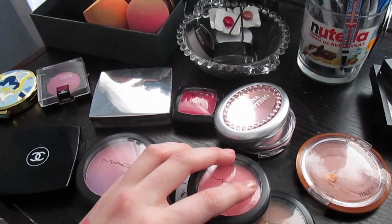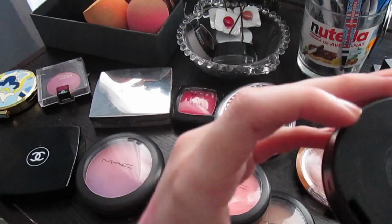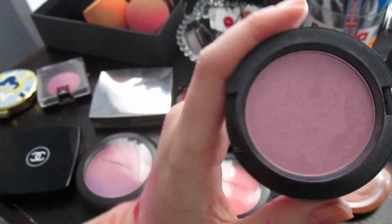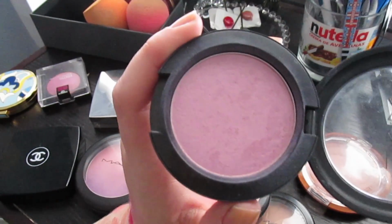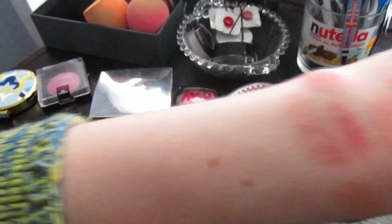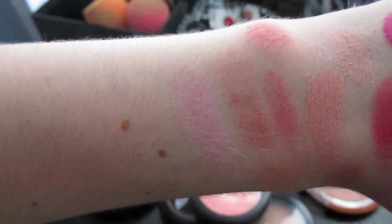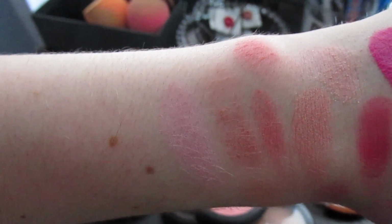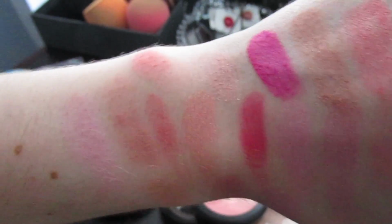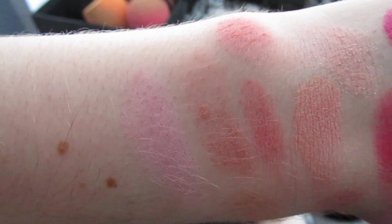My all-time favorite lavender color blush is MAC Full of Joy. This is such a beautiful shade. It's a frost, and I feel like not a lot of people like frost blushes, but it just makes it so you don't need to have a highlighter. And it's that perfect bubblegummy lavender color, and it looks really blah on the arm with my arm hairs, but on the cheeks, especially because it has that frost to it, it just makes your cheeks glow.